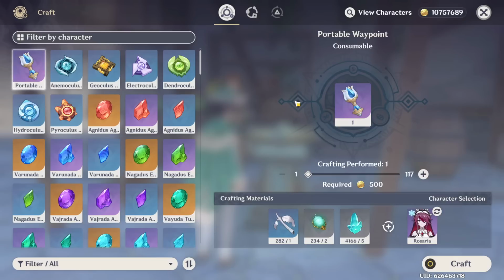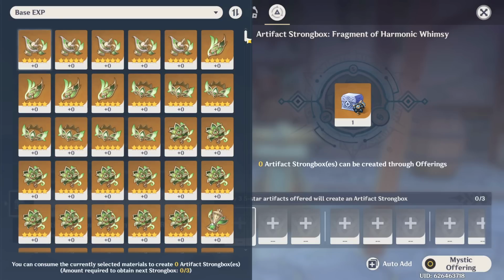And what I'm going to do is one more round of the strongbox, and I'm going to do other stuff because I know this is getting super boring. So let's do one more round in here and hope we get something good.